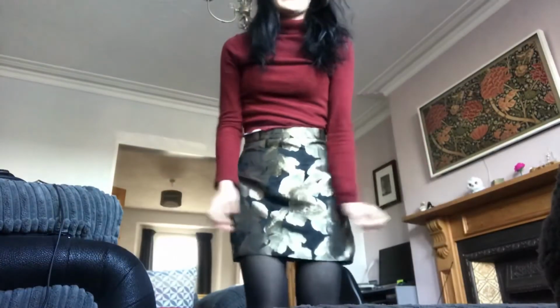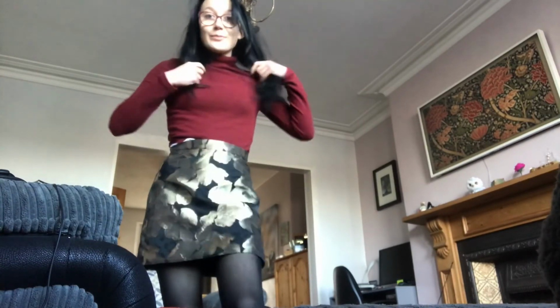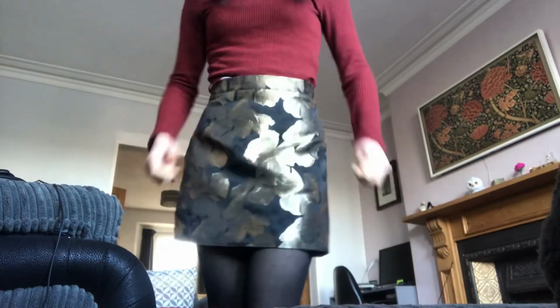This is all a Primark outfit. I've got my red burgundy top on and this gorgeous skirt, which was Primark last year. So I loved it. I feel very festive.